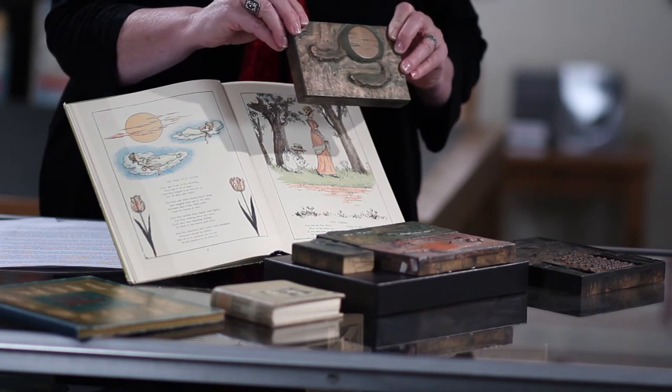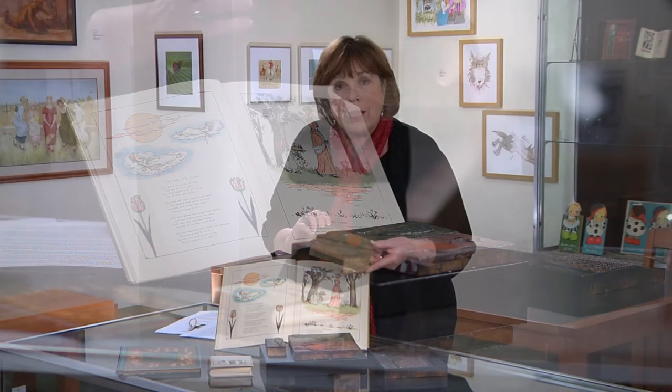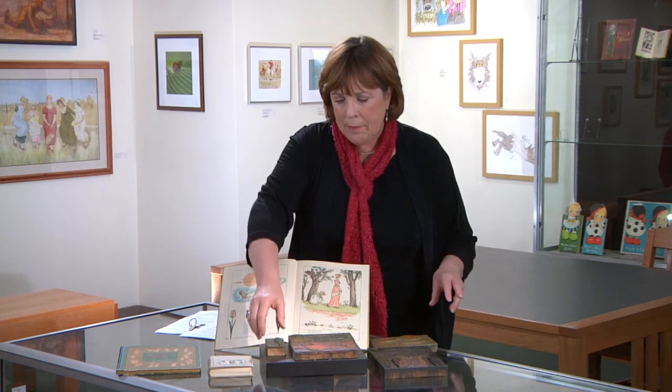All of this was done by hand in order to print several, well, I think that I read at one point overseas over 100,000 Kate Greenaway books were printed. And that was unheard of at that time.